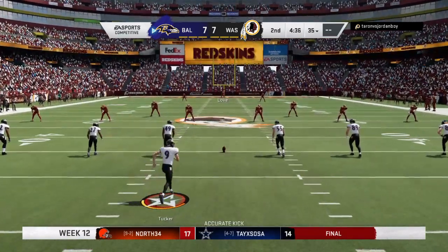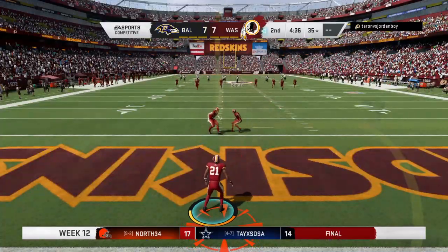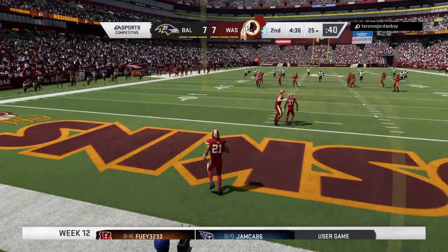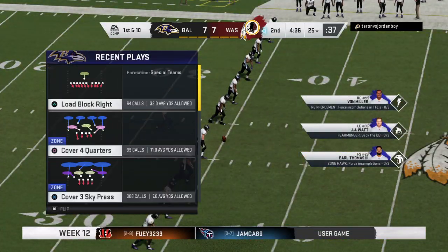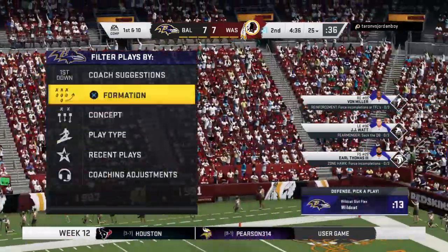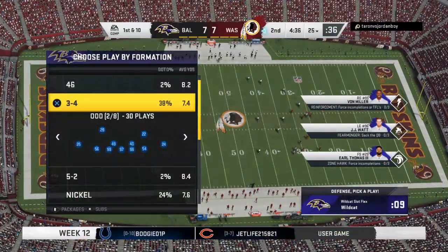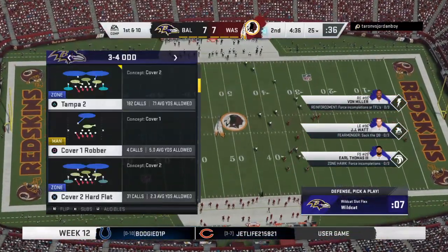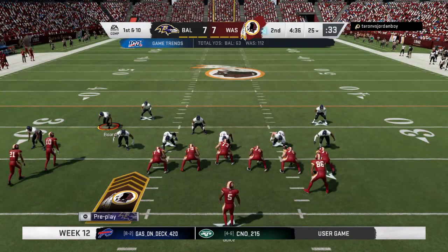So all even at 7 now as they kick it away. This will be fielded on the back line of the end zone. Get ready, get ready, get ready. At their own 25-yard line.